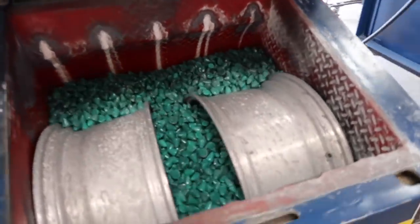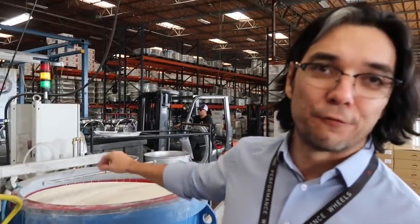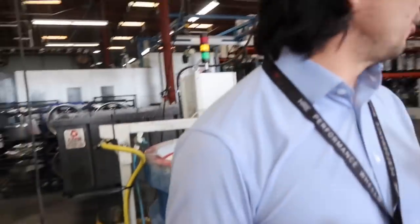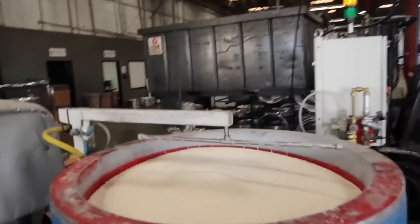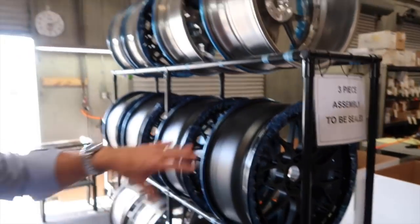Look at that. In here is a center that's going to get full polish. Gotcha. I don't know if I have an example one, but it's basically going to look almost like chrome when it's done. So what we're going to do is check all the specifications, photograph every wheel, and then check it, and after that it will get a silicone seal applied to it. Yeah. And then the guys know it's good to go and it's going to get put in boxes.